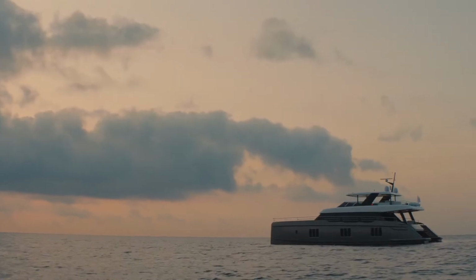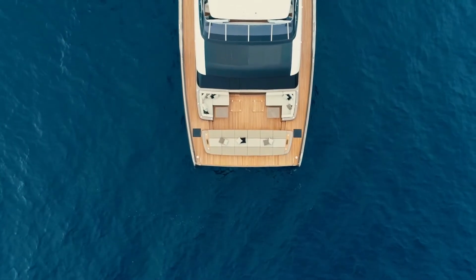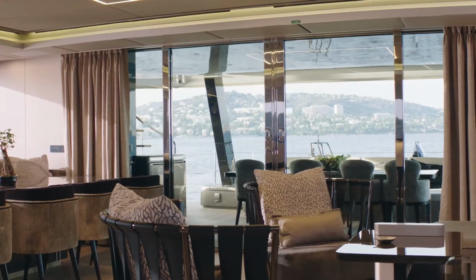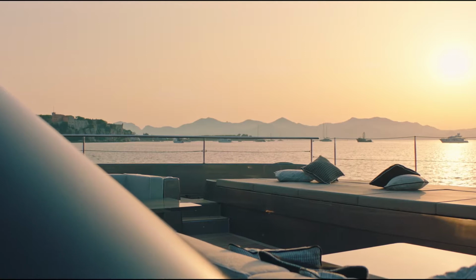I think it's very reasonable. On a boat like this, an 80-foot catamaran, compared to other monohulls and bigger motor yachts, it's very hard to find such a big space. It's like having your own little island in the middle of paradise.